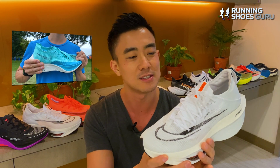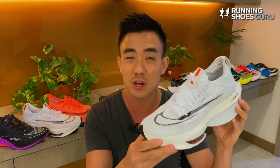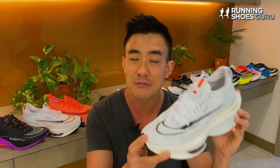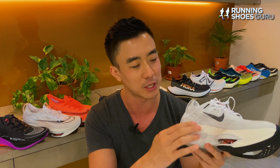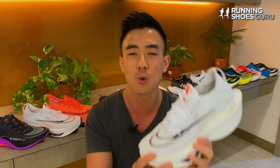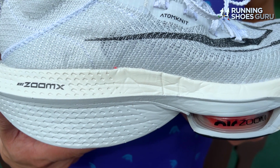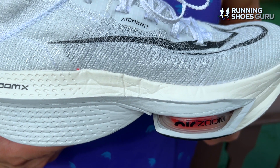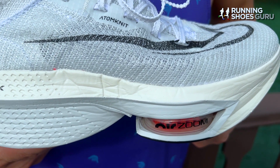And the reason for this is because the Alphafly is $25 more expensive than the Vaporfly, it's heavier than the Vaporfly, and it also has a really narrow midfoot, which runners with wide feet and flat arches struggle with because this digs into their arch. And that's the last thing you want for a marathon where you're spending hours in the shoe. Now, in previous versions, I found this arch sensation to be noticeable and tolerable, but it didn't bother me too much.